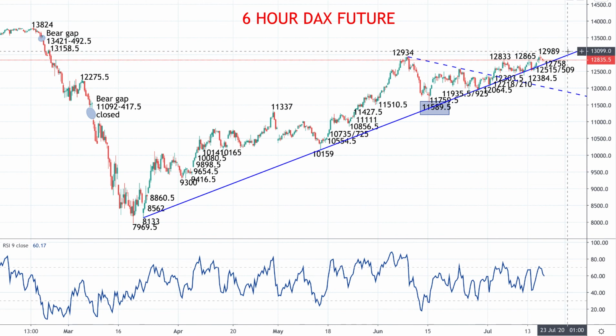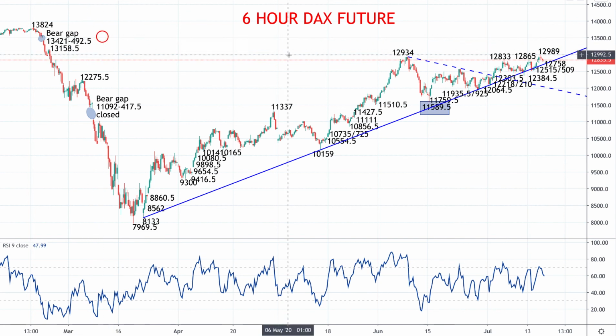Certainly looking for upside threats this week above 13,000 and to these lower targets, 13,158, maybe up towards 13,400.